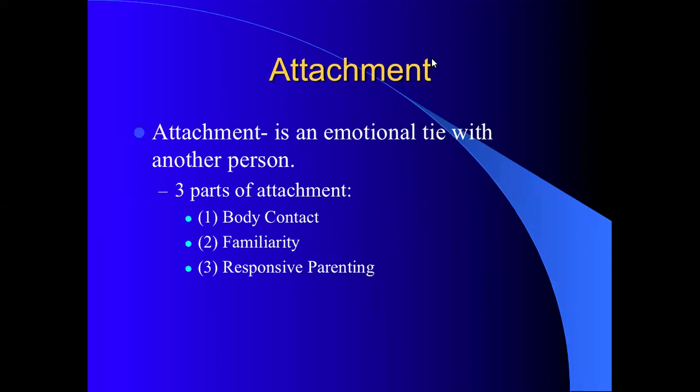There is a parallel word that we use to describe romantic relationships, which we talk about as intimacy, right? So attachment's more of a close emotional bond with a caregiver or a non-romantic relationship. Intimacy we use as a deep emotional bond with a romantic partner.